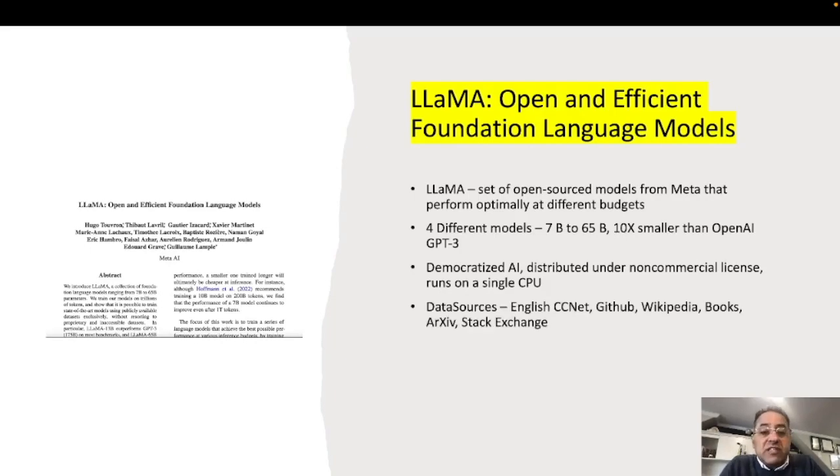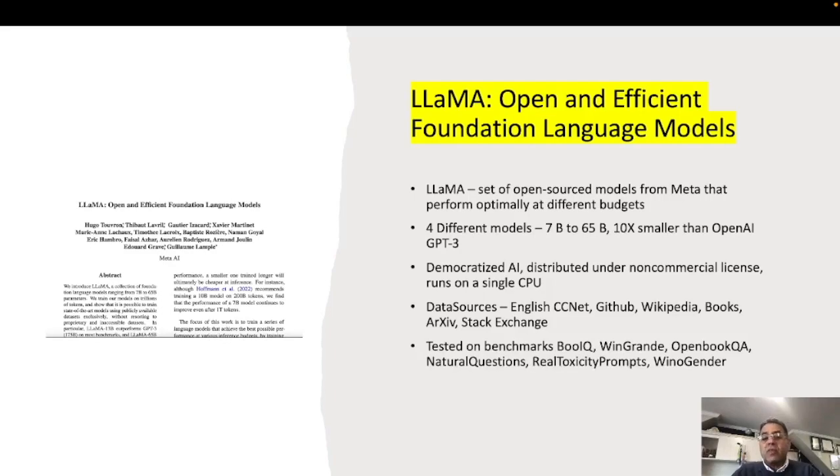The data sources that they have taken to build these models include the English CCNet, GitHub, Wikipedia, different books, arXiv, and the Stack Exchange. And this has been tested on different benchmarks like BoolQ, WinoGrande, OpenBookQA, Natural Questions, RealToxicityPrompts, and WinoGender.